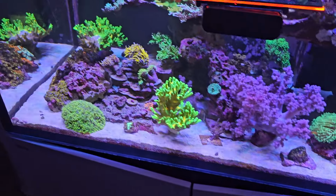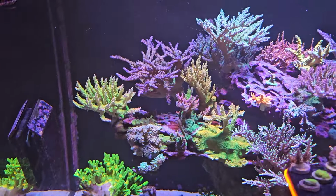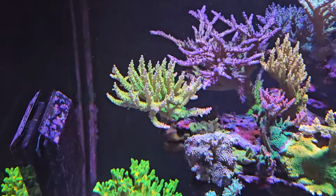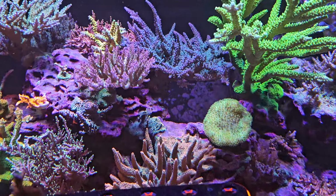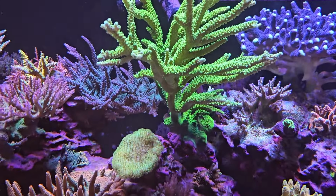So right off the bat, we can go ahead and start with my SPS, which as usual have been doing pretty darn well. We have a pretty considerable amount of growth all the way across the spectrum. Doesn't really matter which coral it is. The color itself has done pretty darn good. The growth itself has done pretty darn good.